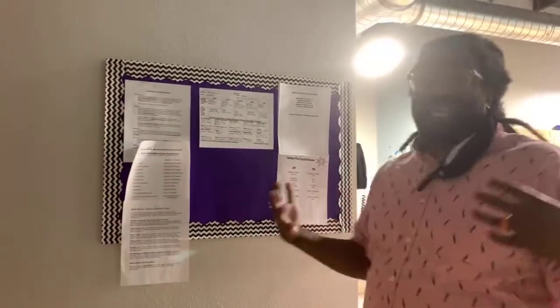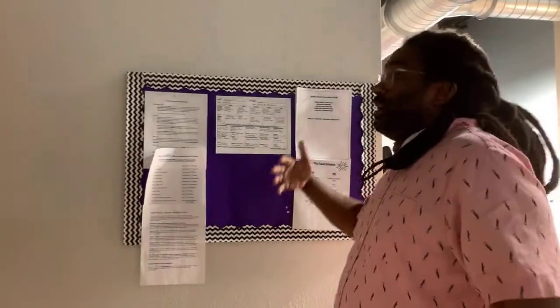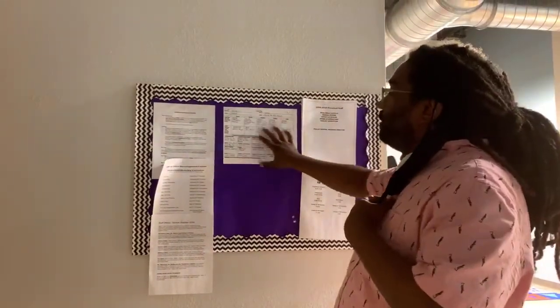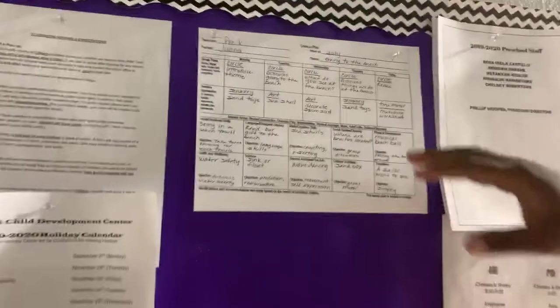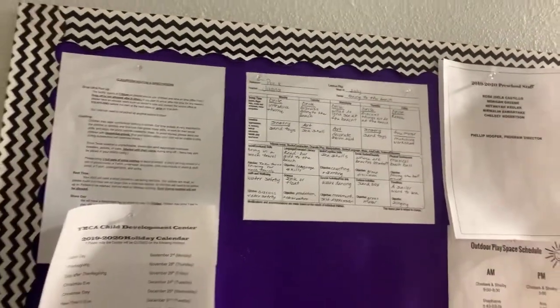Right over here is a parent board. So on the parent board, and of course, sadly, parents, you can't see this right now, but this is something that I can send to you as well if you become one of our family members here at the Preschool at the Y. Our teachers are posting their lesson plans each week, so they're getting an idea of what they're doing. This month, they're talking about going to the beach. We're gonna have our staff list.